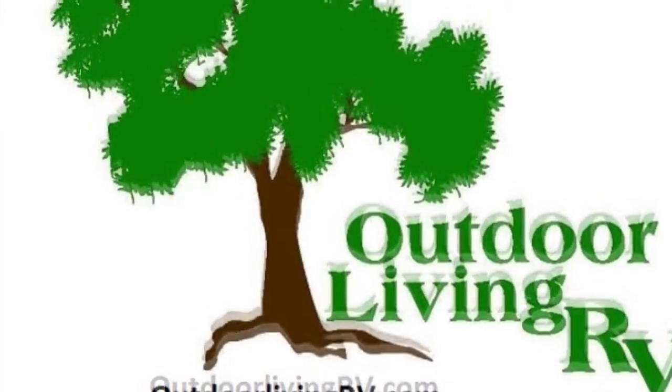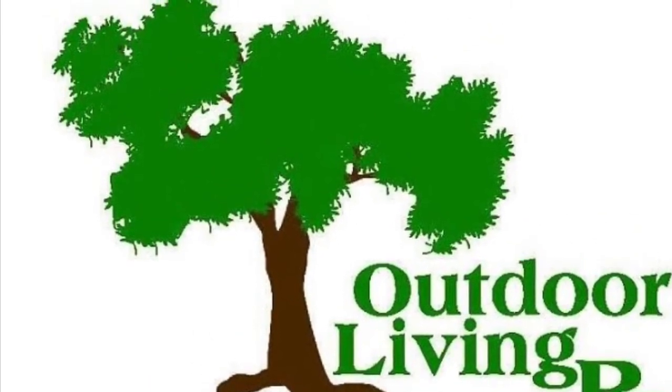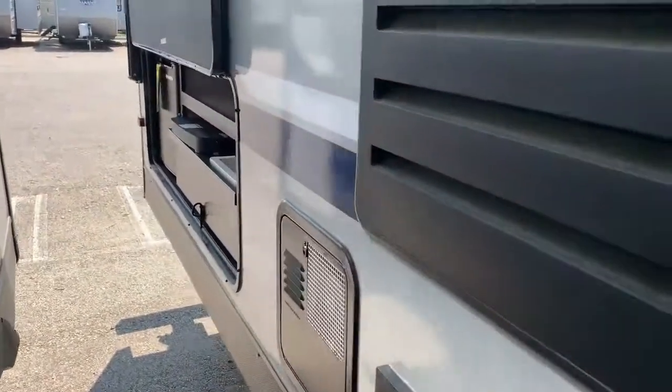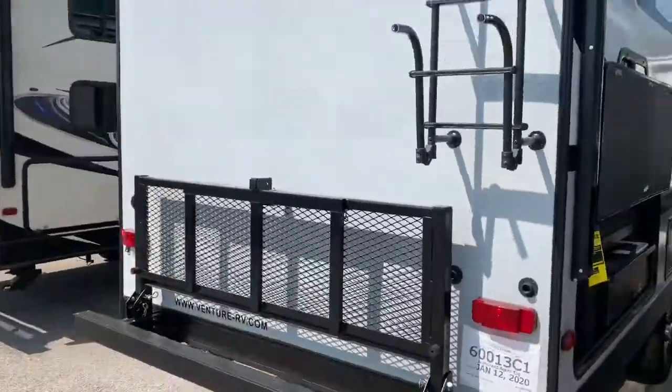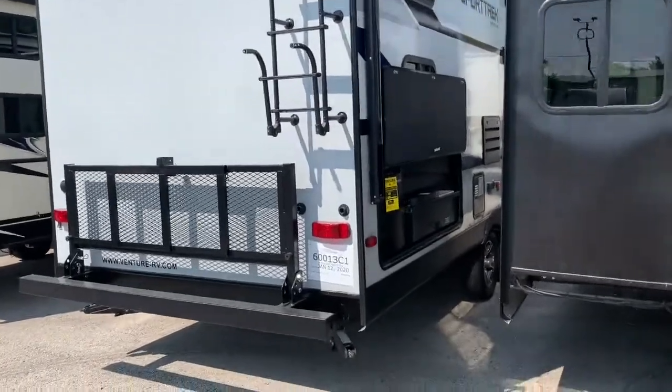And today what I wanted to do is show off one of our very best floor plans by Sport Trek. The floor plan number is the 270 VBH. Now, the 270 VBH features an outdoor kitchen, a heavy-duty rack on the rear, even a ladder to be able to climb onto a fully walkable roof.